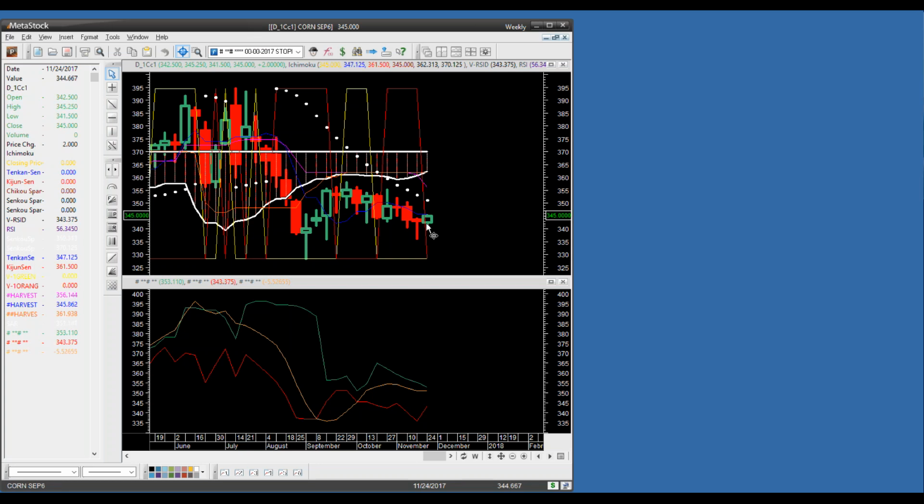This will be the sixth week in a row if it closes below the momentum trend line. All right.